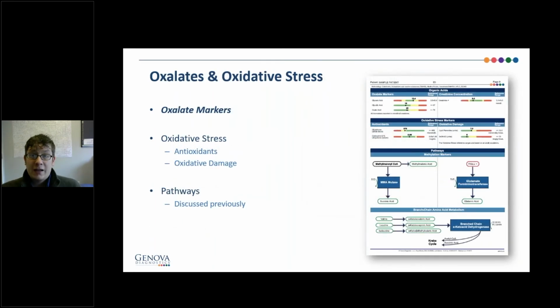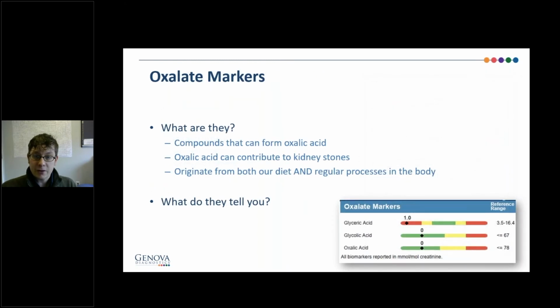The next page we look at is oxalates and oxidative stress. We'll briefly talk about these new oxalate markers so you understand what they are all about. Oxalates is a general term for things that can form oxalic acid and might contribute to kidney stone production. Keep in mind these can originate both from our diet and regular processes in the body.